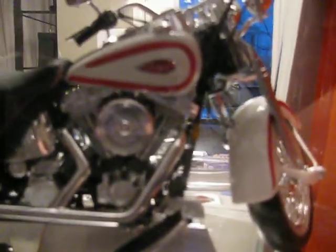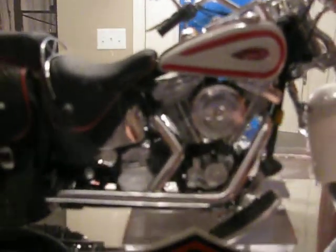Here's the back. I love this piece. Hopefully I can find more motorcycles like this. So anyway, I'll show you the front again. But yeah, there we are.